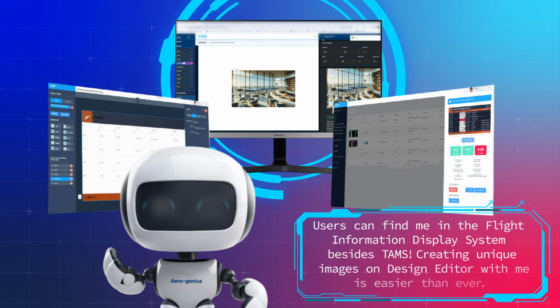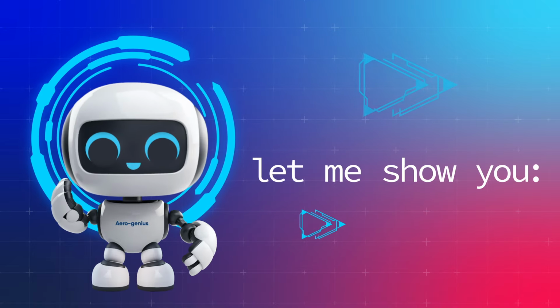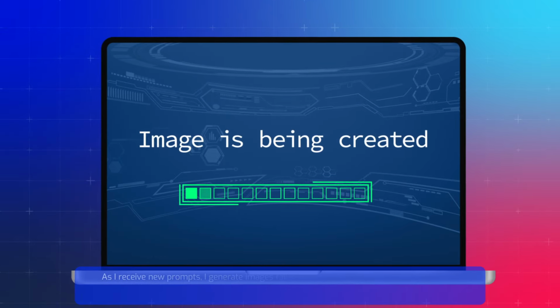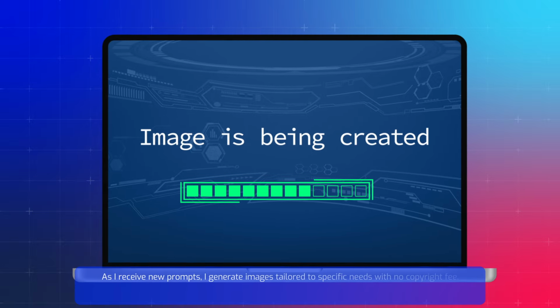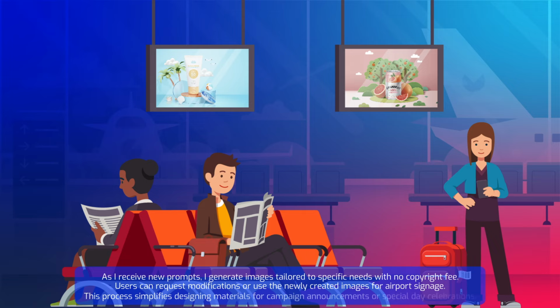Creating unique images on Design Editor with me is easier than ever. Let me show you. As I receive new prompts, I generate images tailored to specific needs with no copyright fee. Users can request modifications or use the newly created images for airport signage. This process simplifies designing materials for campaign announcements or special day celebrations.